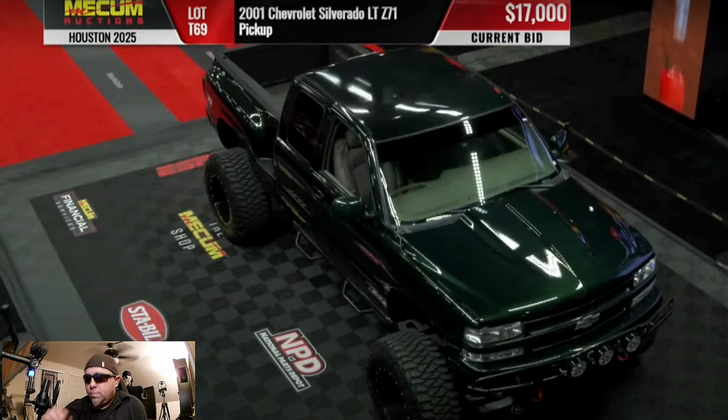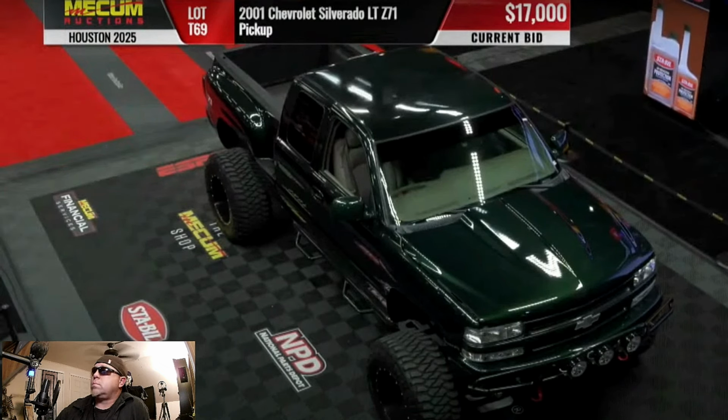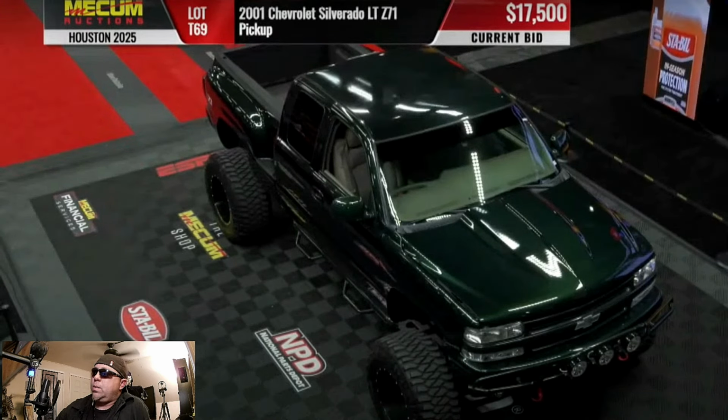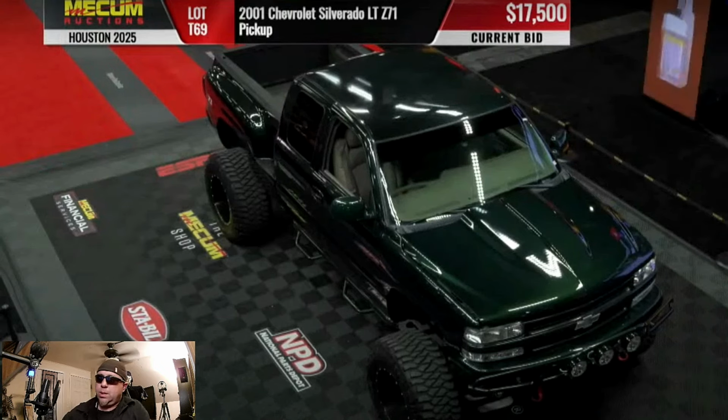Hit 5 down, not going to be a bit of about 5 here. 17, 5. Down 5 bid. 18, 18, not going to be about 17, 5. 18 down, not going to get 17, 5 bid. 18 down, not going to be about 75, 18 to bid, reserves off. 17 down 18, not going to be a bit of a 18 here. Not a lot of money for that truck. Sold 17.5.